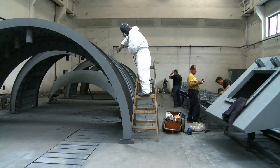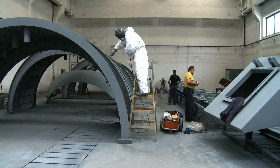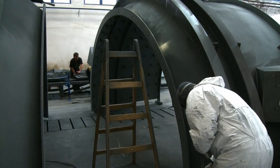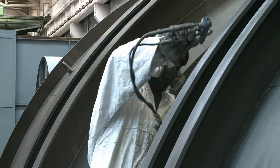Thanks to the special way in which the airflow is routed, coatings can be applied at any location within this work area, all without interrupting the assembly operations that take place at the same time, and all without lengthy setup times or structural changes.